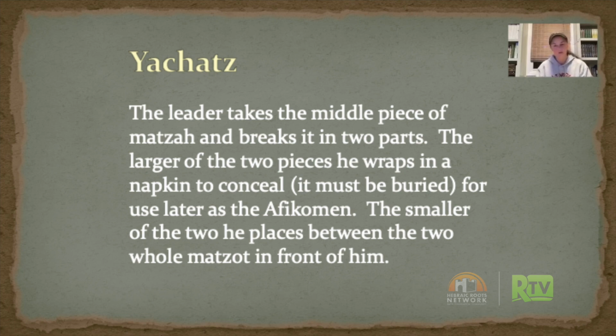The one that you wrap up, this can be the piece that the parents hide for the kids to find just before the meal. And then once the kids find it, they'll bring it back to you and you have to redeem it. You have to bargain for it. Now, typically you don't want to handle money on Shabbat. And when kids are little is a good time to teach them that lesson.